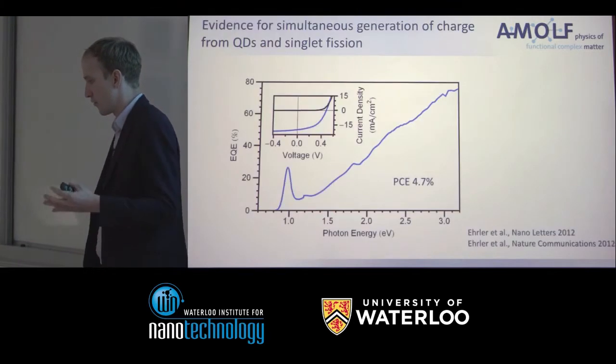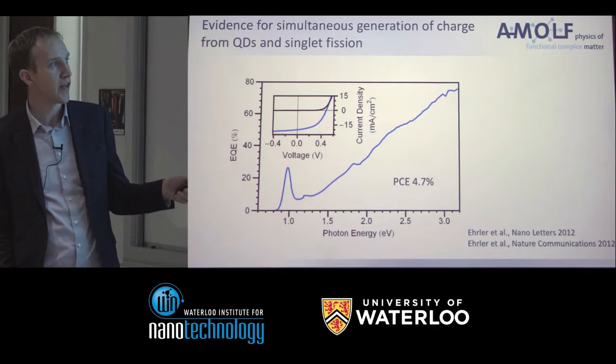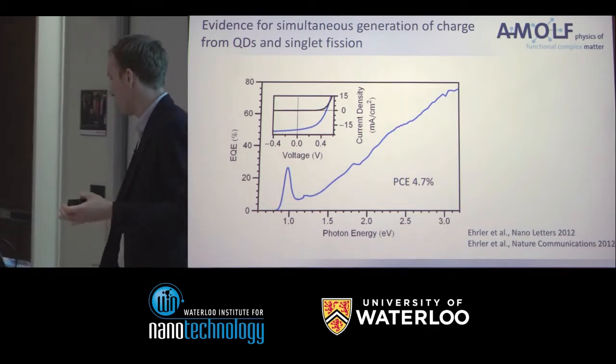Now, only very briefly, because it's already a long time ago, this sort of works. We can see current from the quantum dots and from the singlet fission materials. Back then, we got reasonable efficiencies for quantum dot cells. And so, in principle, this works.